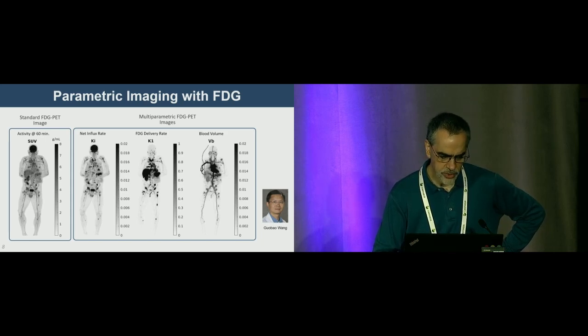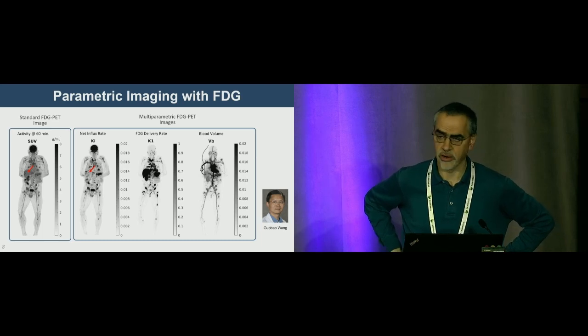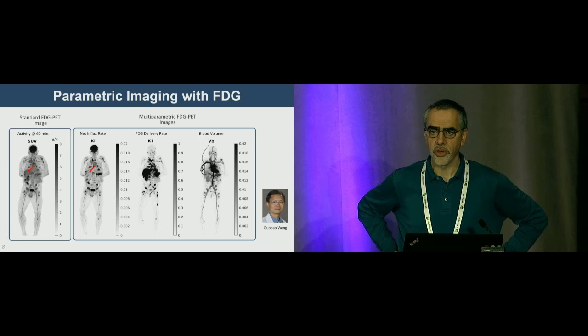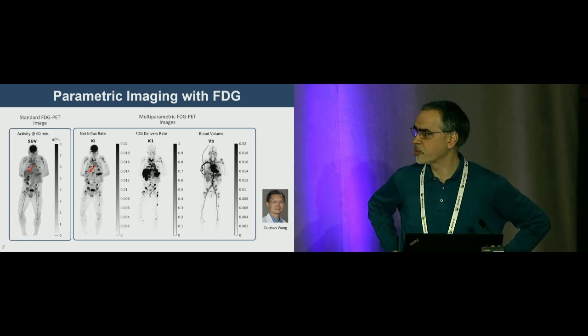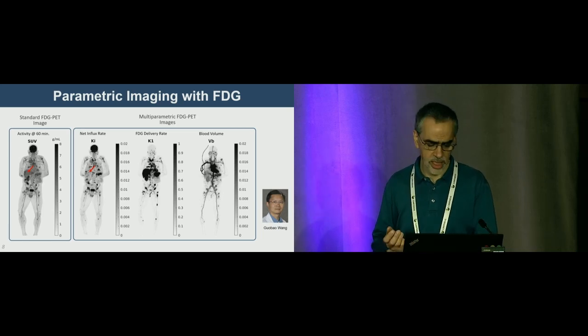And I'd just like to draw your attention to a couple of things here. So can you see that lesion there pointed to by the red arrow? It's highly visible in the Ki image in the liver, but really kind of not that visible, kind of occult, in the SUV image because you've got all that blood pool that's kind of hiding it.